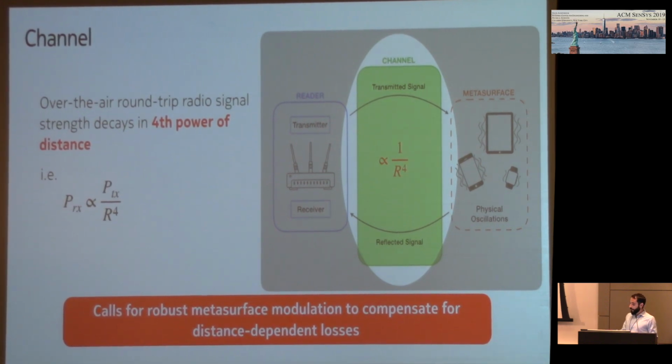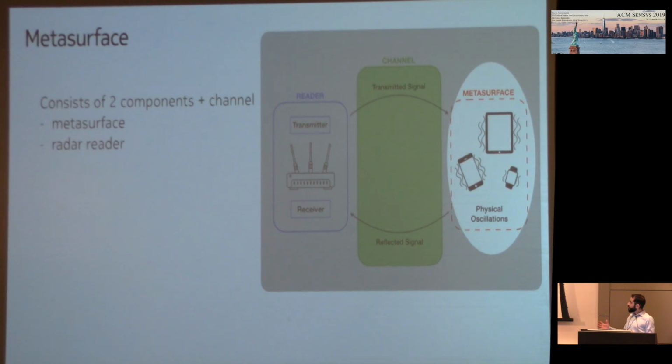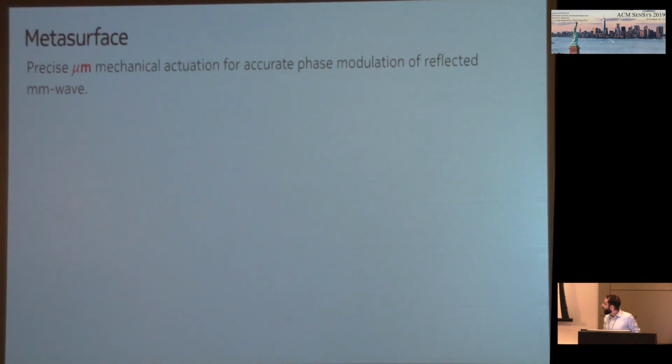So these attenuation are distance dependent, and we ought to be able to compensate for them on the metasurface side of things. So onto the metasurface element. As a result of these hard to control factors, including attenuation and distance, we are required to be able to do mechanical modulation at a micrometer level, but this has to be phase precise or phase coherent, if you will, because to draw an analogy with established communication systems, it's the phase coherence that will allow us, for instance, in GPS, to detect signals that are buried in noise that is tens of dBs stronger than the signal of interest. So clearly we need to look at this phase coherence modulation at the metasurface size.